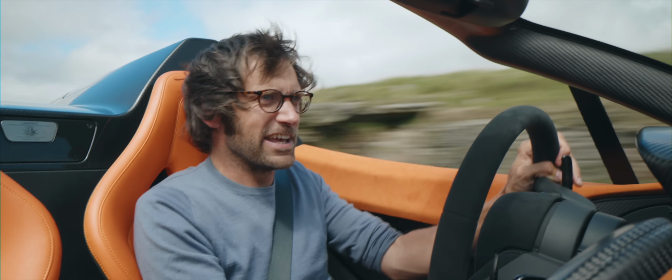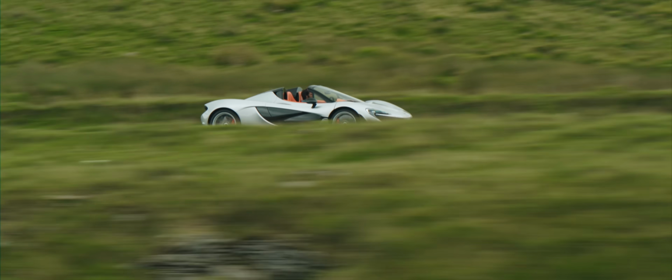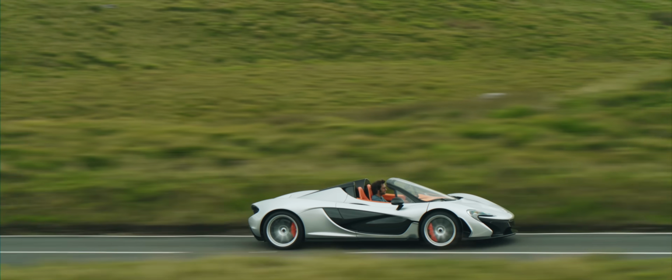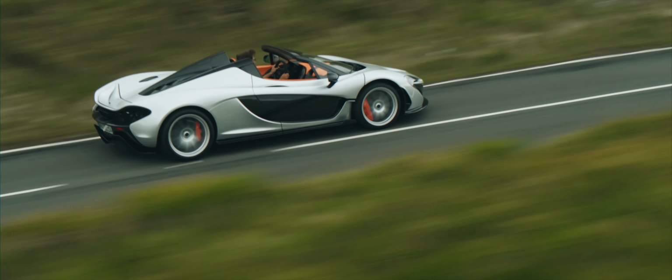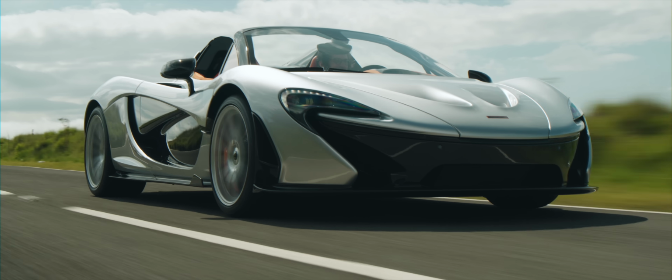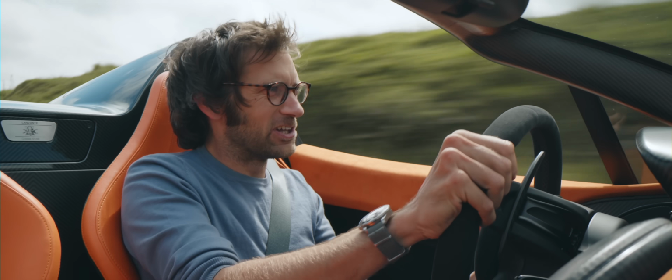It would be very easy to look at the sleek, smooth, elegant lines in this Spider and think that it was somehow softened in the driving experience, but that would be very wrong. It might have lost its roof, but this still has teeth.